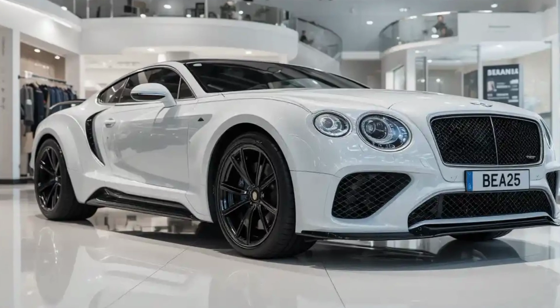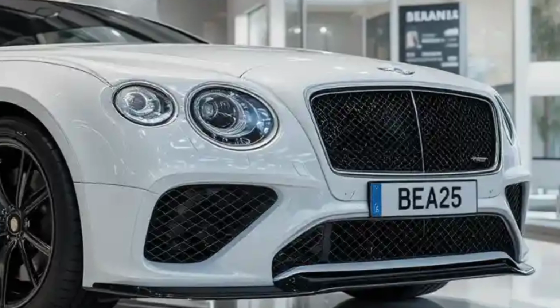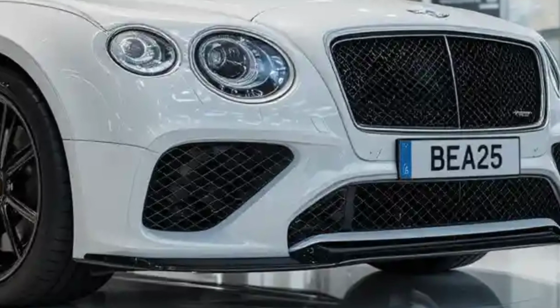At Motor Masters, we bring you the most thrilling automotive content, and the 2025 Beast is a car that embodies everything we love: power, innovation, and craftsmanship.